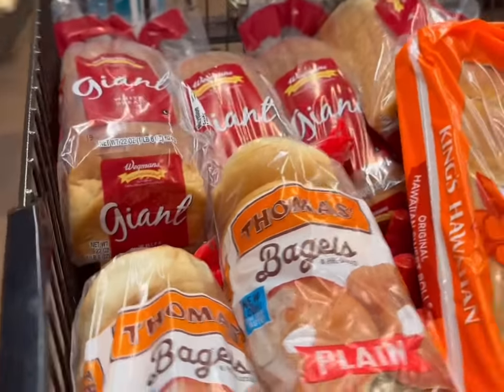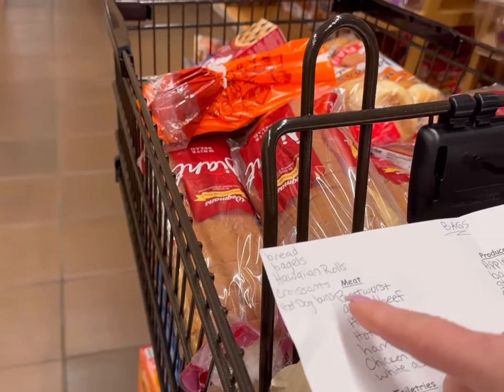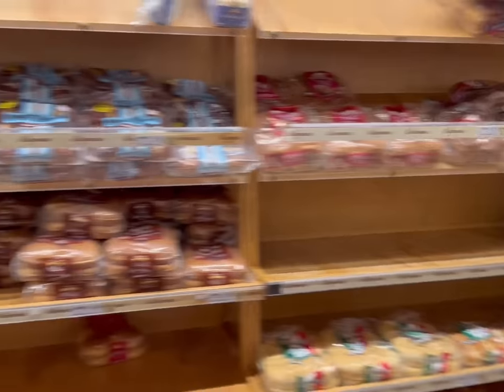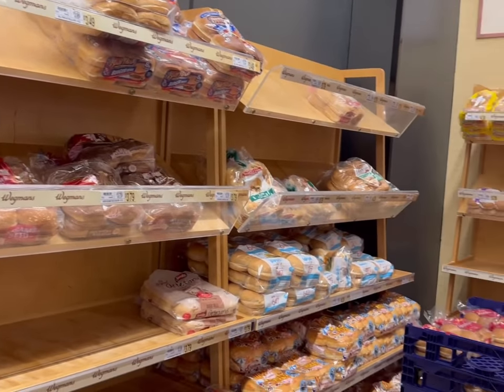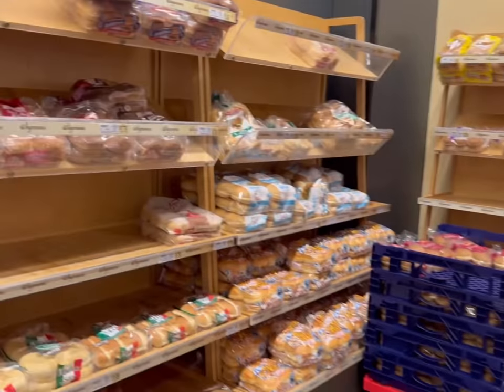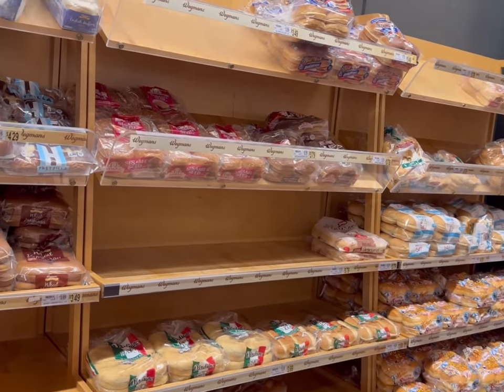Okay. I need hot dog buns. And then we're done in this section. We can throw this cart up front. Why'd they move the hot dog buns? They should be right there. Why did they move things on me? Or they don't have any. They might not have any hot dog buns right now.